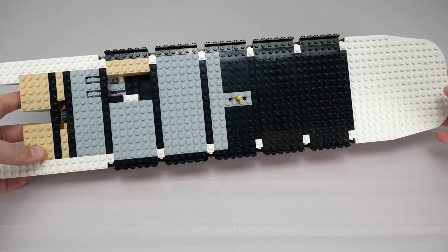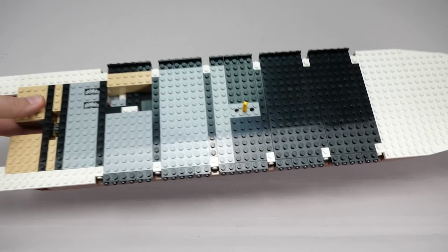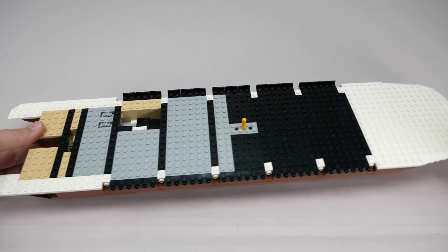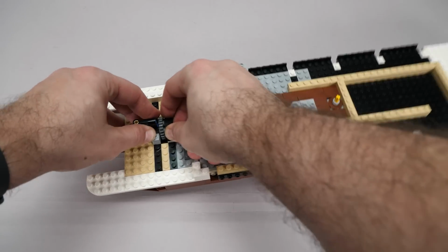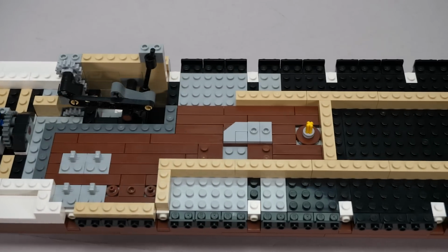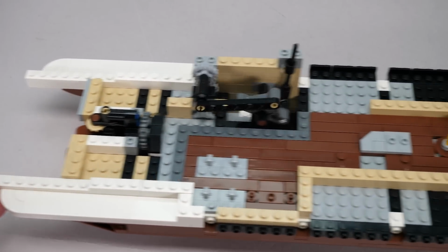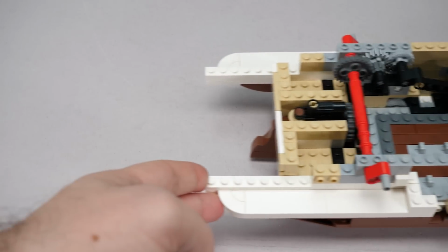We have added more gears for the drive system. We are at the end of bag 4. The floor is covered. All the previously built components will be completely hidden, so make sure everything works down there. That's the rudder assembly that needs to be attached to an 8-tooth gear, and that's how the steering will work. More parts of the drive system have been added.